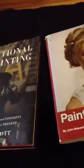I like this guy here, John Howard, because he's won a lot of awards in the Portrait Society. He's painted all the big shots up in Washington, senators, everyone. When they're going to do a portrait painting, this is the guy that they go to. So, I have his book, and another one, as a matter of fact. You see? He has his own philosophy and theory on painting.